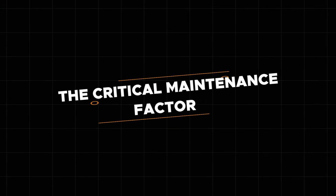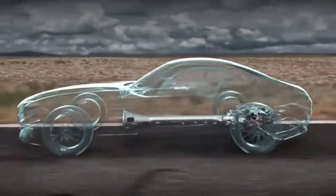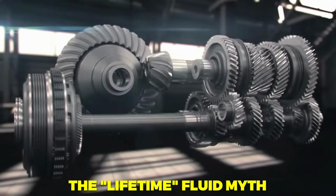The critical maintenance factors. Regardless of which German brand you choose, certain maintenance habits are essential requirements for reaching 200,000 miles with any of these transmissions. The lifetime fluid myth.